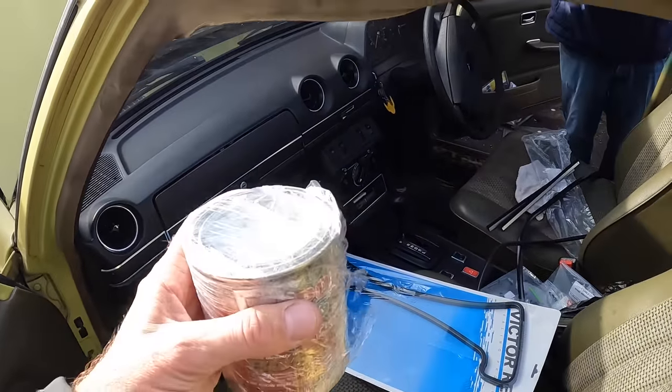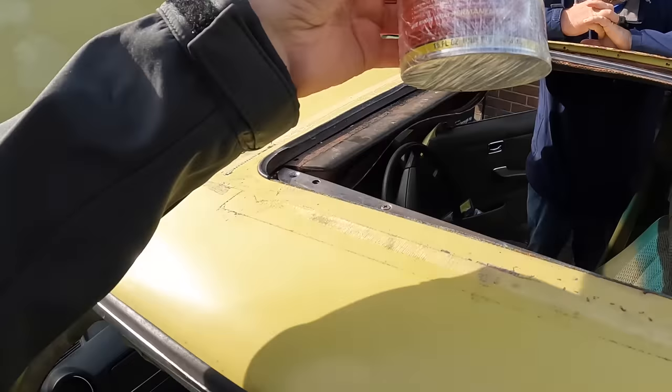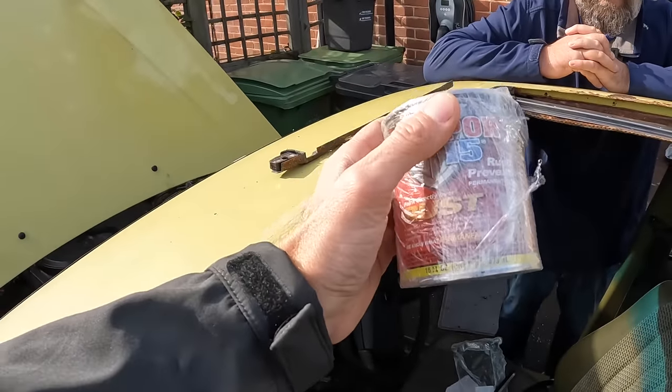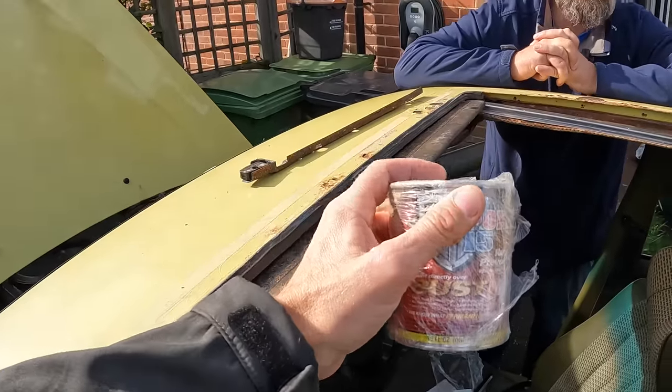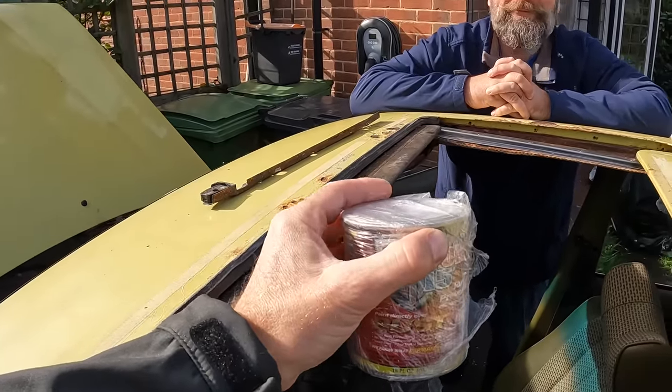That's the one. I love the fact they've got no faith whatsoever in their can lids. So they wrap it in plastic. Is that because they think the can might go rusty? I think it's because they're worried that it's so powerful it's going to try and escape. That could be it, yeah.